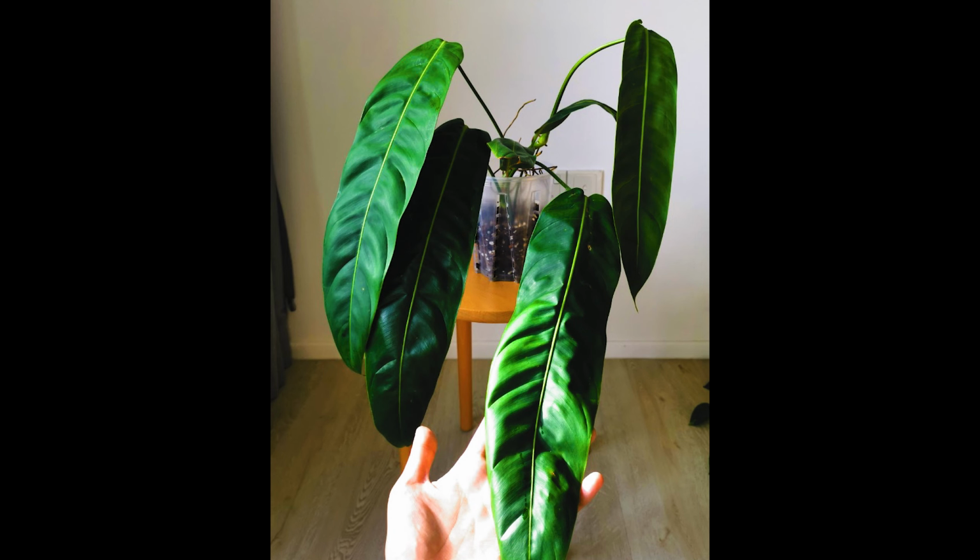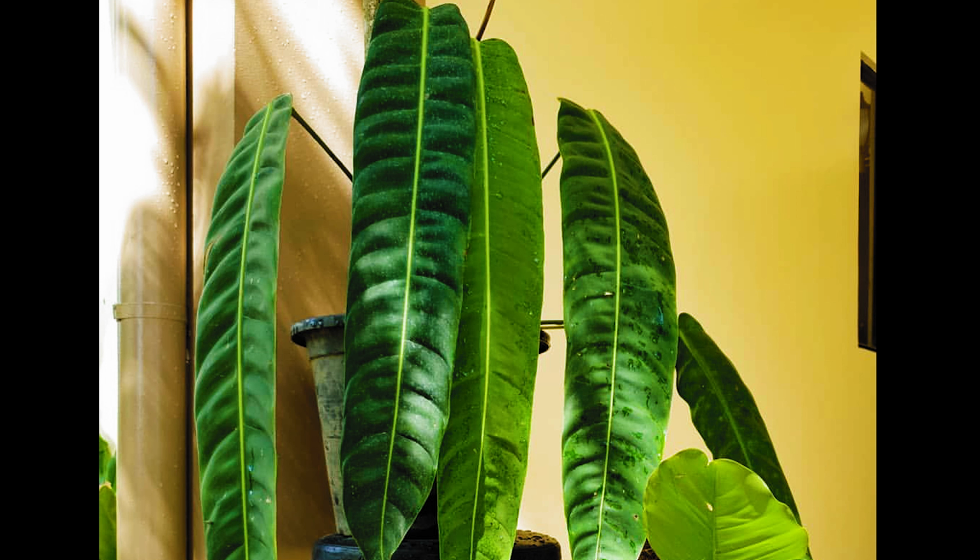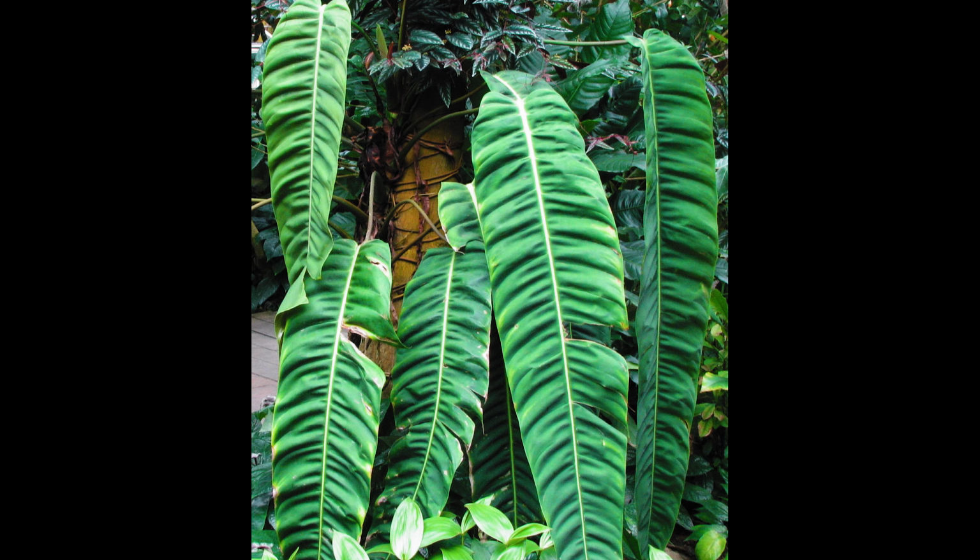The Philodendron Patricae. This plant was also found and described by the same person who discovered the last plant, Thomas Croat, and apparently he named it after his wife Patricia, because he believed it was the most elegant philodendron he had ever seen.